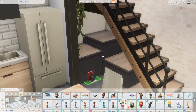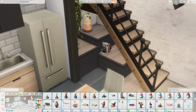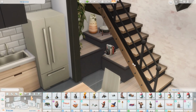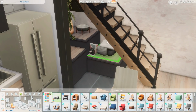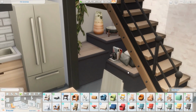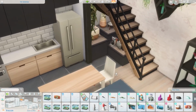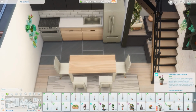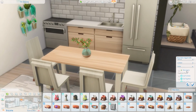So anyway, I'm decorating under the stairs now. I have some books, some vases, and just a couple of things you might have found at a home decor store and decided to put under here. We also have these cushions from the toddler pack. I think those are super cute. I would love some more floor cushions. That would be nice. They don't even have to be functional like that one is. That one works as a chair. But just having some decorative floor cushions would be nice.